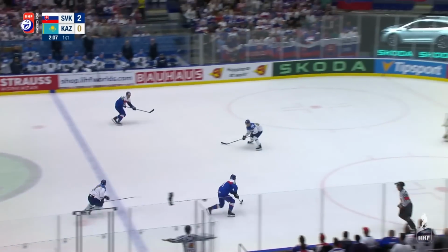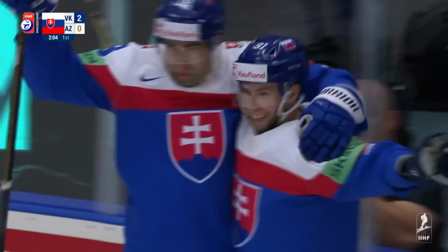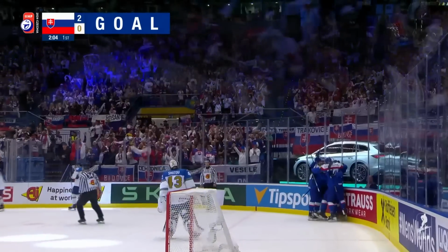Freed up for Sukal. 2-on-1. Sukal in. Shoot. Score! Matis Sukal buries it. 3-0 Slovakia.